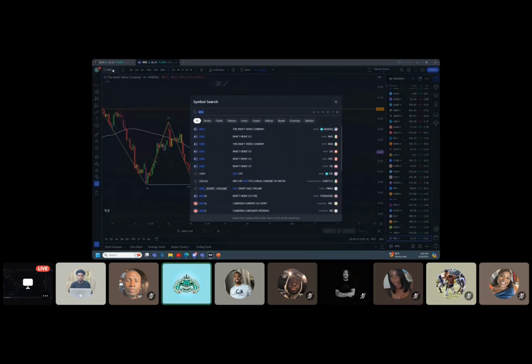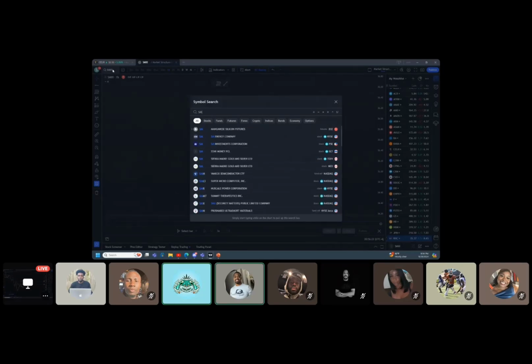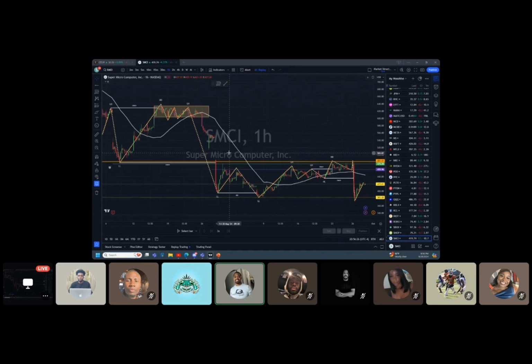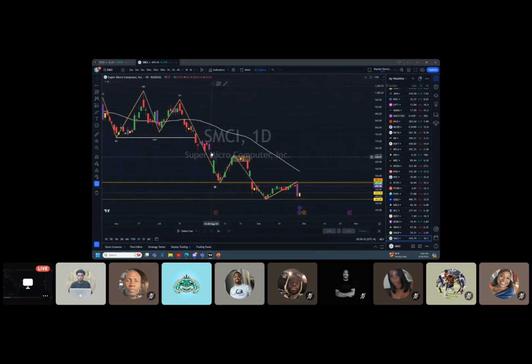Oh, so I'm gonna bring up SMCI. I'm so pissed. That's why you couldn't hit it, because you was cuffing. Look at this, I'm gonna show you. So same thing, right? And I set an alert here. I set the alert to tell me when price gets back to this area, right?